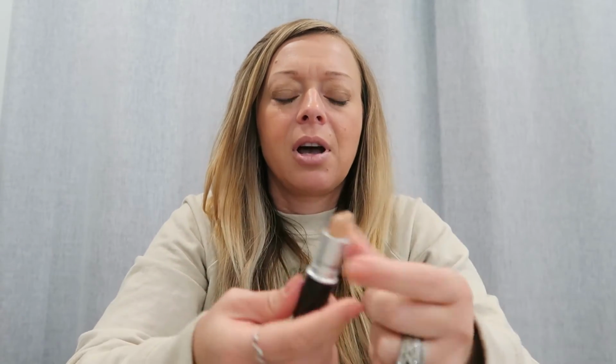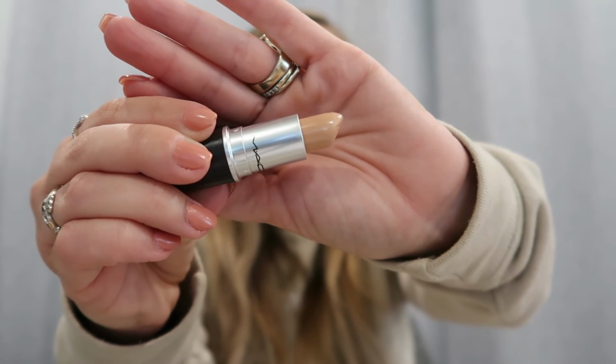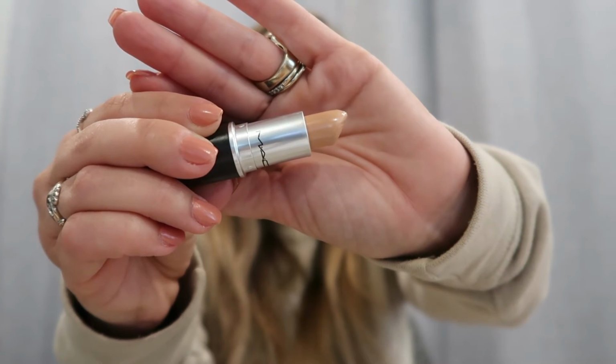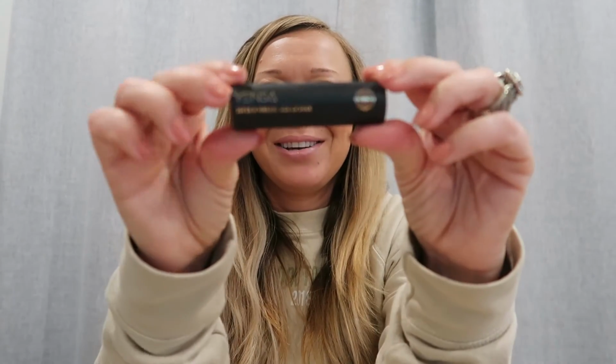This is like my go-to nude from MAC. This is Cream Day Nude. I love this color. Simple little nude color, and I never seem to wear this in the summer or the spring. This is my fall and my winter go-to lipstick by MAC, but I use it all the time. And then of course by Ansa.